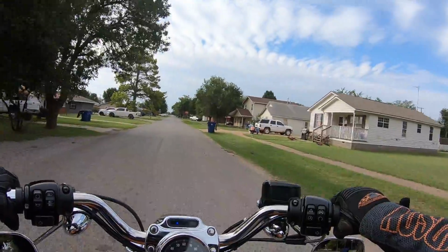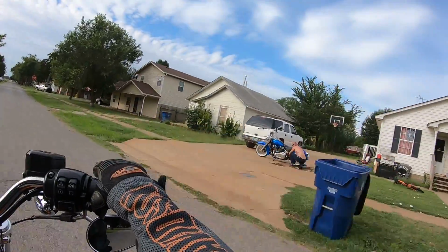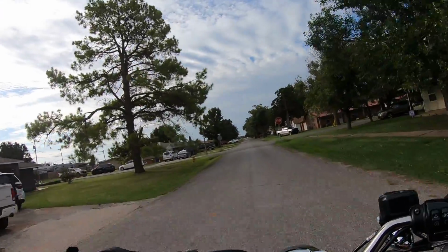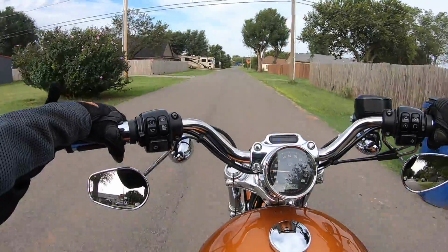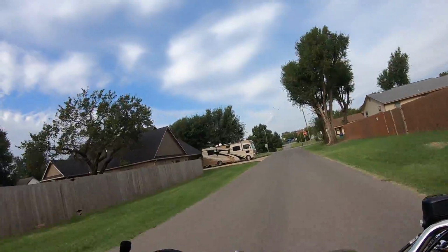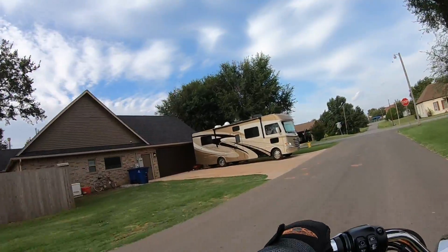Oh, what's this? Motorcycle. Pretty motorcycle. New wood. That looks like a Milwaukee 8. Ain't got no time for Sportsters, I guess. Ooh.